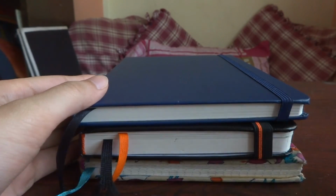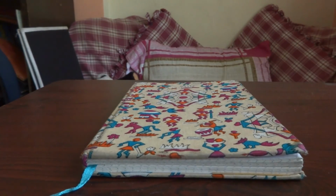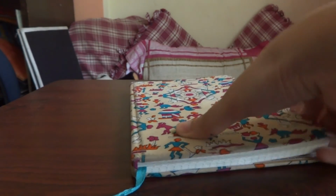So these are all the notebooks that I use. Of course, you don't need all of them to keep yourself on track, and you can totally customize this system to cater to your own needs. These are just the ones that I use, and I hope that this was helpful for you in some way.